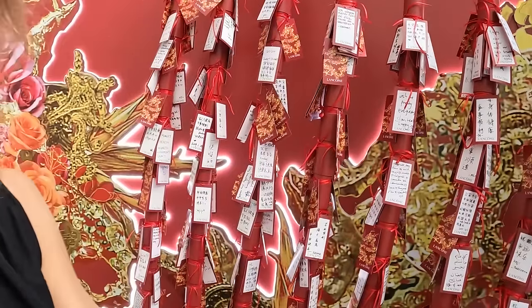Very red. So I think it's some kind of Chinese tradition. You write something down, maybe it's a wish, and then you put it on an artificial bamboo stick. It's interesting. In Ukraine we have another tradition: at midnight, when the new year is coming, you write down your wish, your desires on a sheet of paper, then you burn it, put it in a champagne glass, and then you drink it. Yeah, so weird. I never found it weird. Wow. Oh my god.